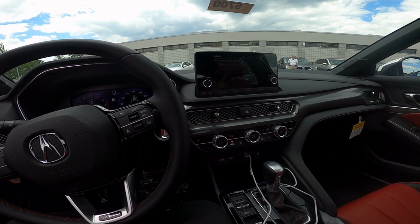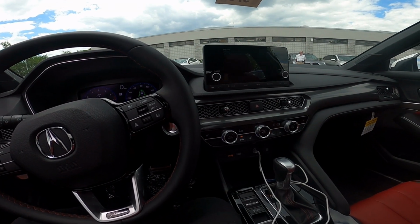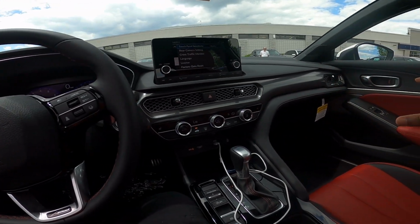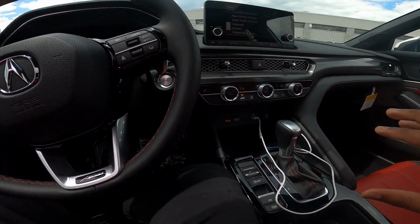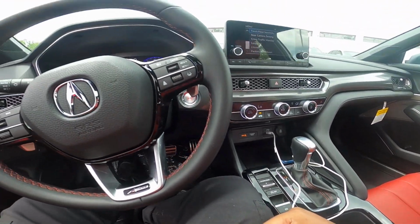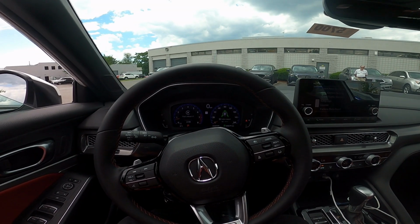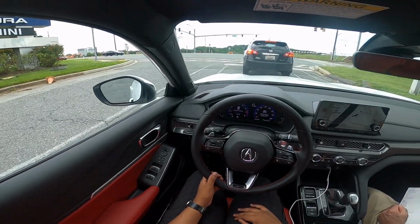And of course, too, what do you get in a technology package that this doesn't get? Well, one, you get the bigger 9-inch screen, you get front and rear parking sensors, a 16-speaker sound system. You also get head-up display, the individual drive mode, which will add another drive mode right there. And you also get Acura Watch, Acura Link, and various other features. But we're gonna go ahead and take the Integra for a drive and see how she does.